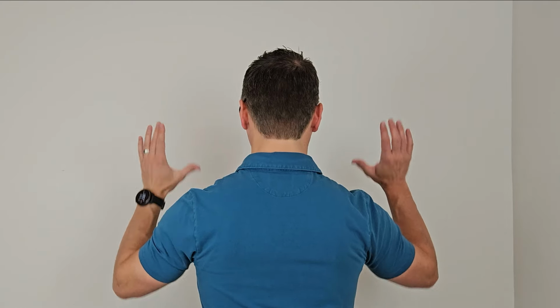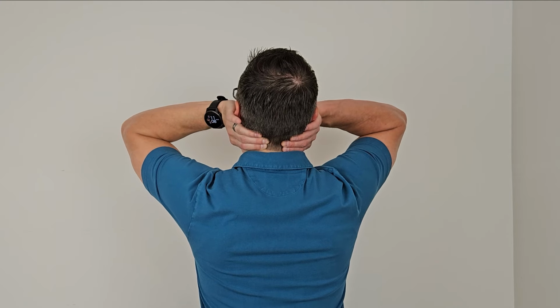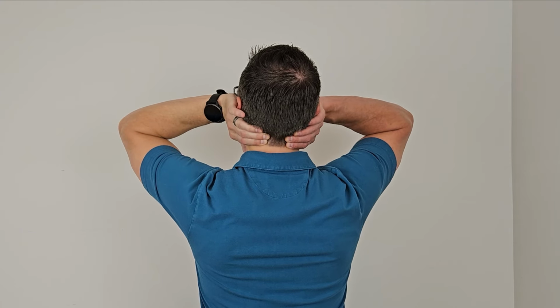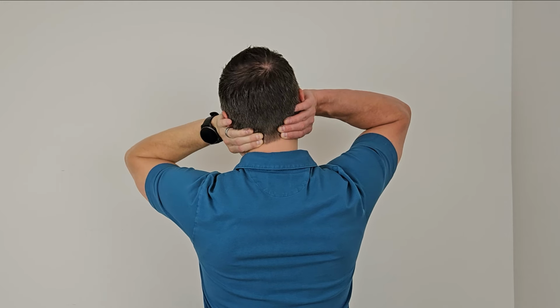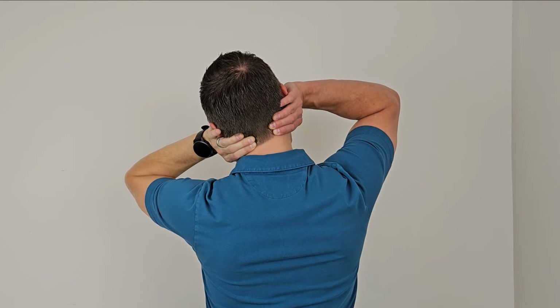And come down. Let me show you that from behind. So our hands are going to come up, pull up, extend your head, and as we pull this or push to the ceiling, we're going to go to one side. Holding for 15 to 30 seconds.